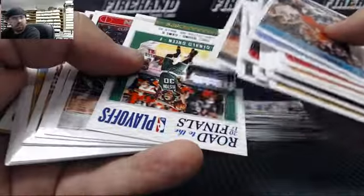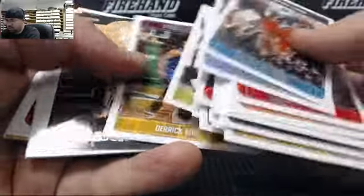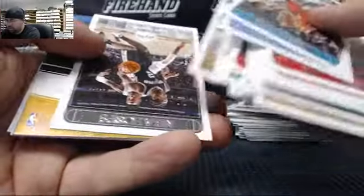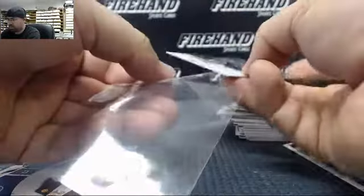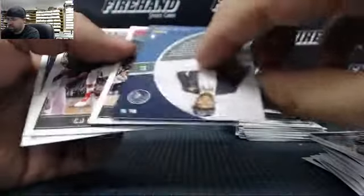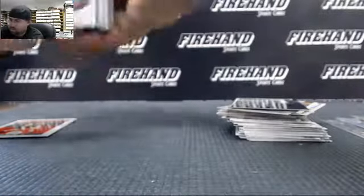Rookie, Gerald Green, Road to the Finals, numbered, rookie, insert, rookie. Here comes our second autograph for the Golden State Warriors. Jordan Bell, rookie Hot Signatures. Insert. All right, let's check these real quick to make sure we didn't miss any red backs for Eagle.